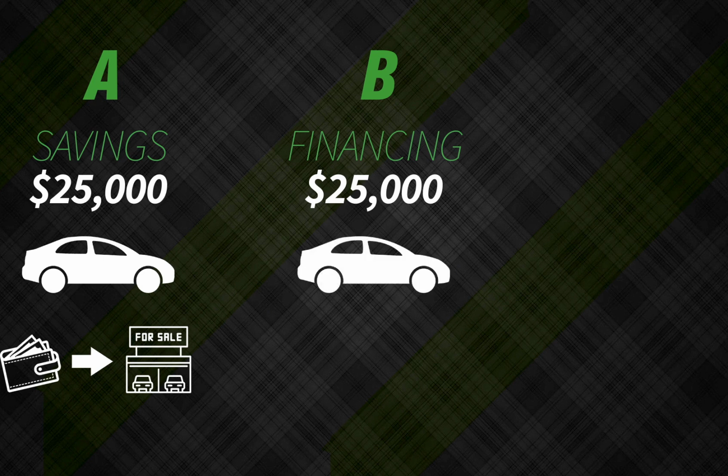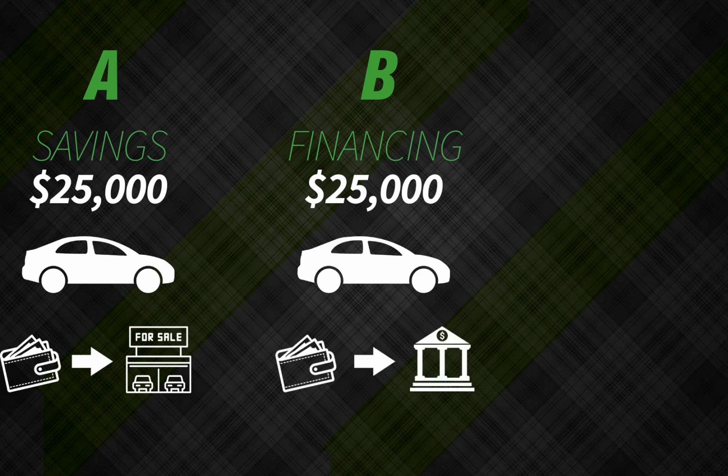So again, the car dealer gets $25,000, you get the car, but now, since it wasn't your money that purchased the car, you've got to start making payments to the people whose money it was to pay them back for the car you purchased. And of course, that means that these people are going to charge you interest. Exactly. Interest, late payment fees if you pay late, adverse actions if you don't pay on time.